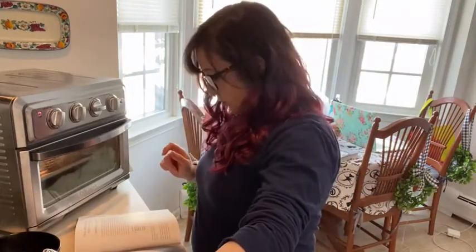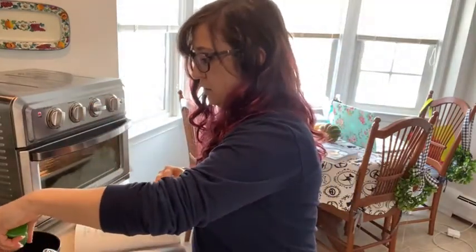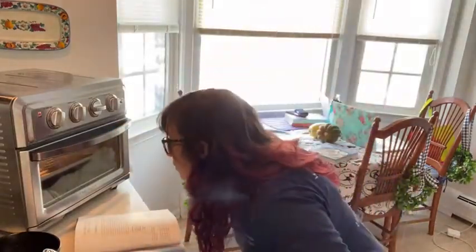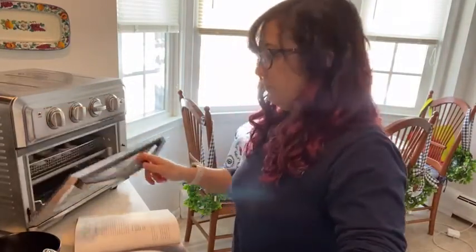My lime juice again, and a little bit of hot tap water to thin out that almond butter. Lime juice. I don't know, should I flip you guys? I'm gonna flip them. I have my tongs right here.